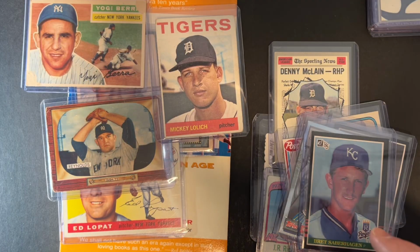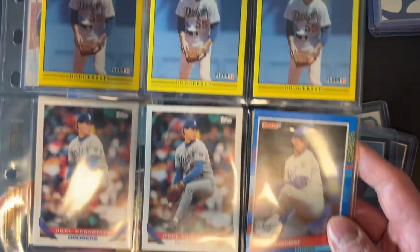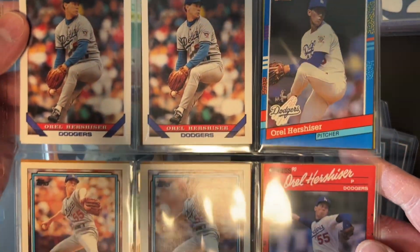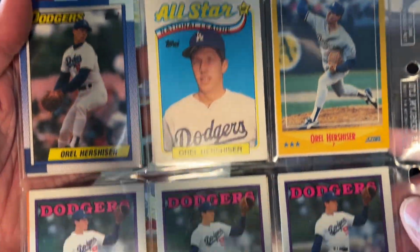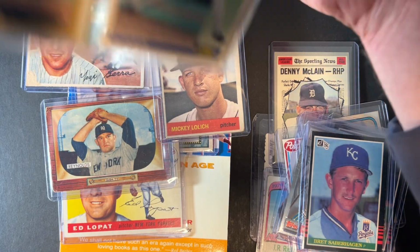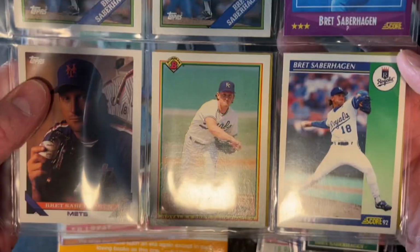I also wanted to show this. This is a sheet of Orel Hershiser cards that I took out of my binder from when I was a kid. Binders that I haven't totally broken down yet, but classic junk wax era kid collecting. Those are my Hershisers, and here's my Bret Saberhagen page.